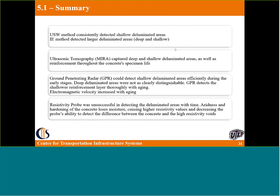So just a summary of the work. For this, we concluded that the USW method basically consistently detected the shallow delaminated areas, while the impact echo method detected larger delaminated areas, both deep and shallow. Ultrasonic tomography captured both deep and shallow delaminated areas, as well as the reinforcement throughout the concrete specimen life. For GPR, it could detect shallow delaminated areas efficiently during the very early stages. Deep delaminated areas were not as clearly noted. GPR detects the shallower reinforcement layer thoroughly with aging, and then we also concluded that electromagnetic velocity increased with aging.